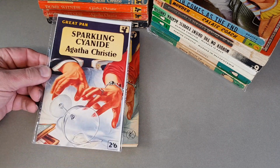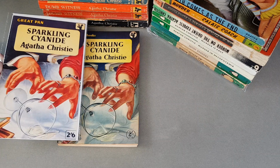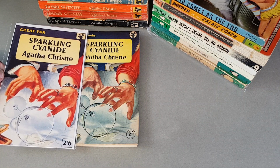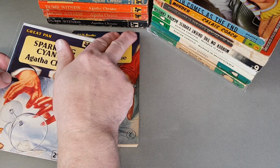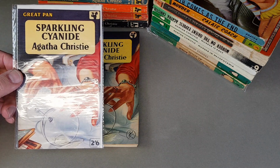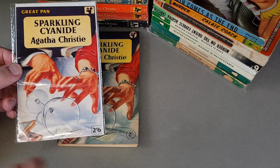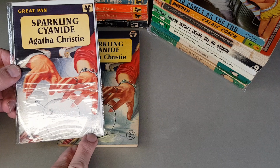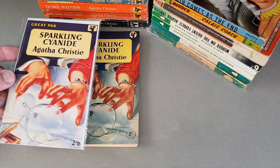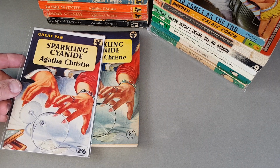Once again, this one had the treatment with the postcard there, so this one's been scanned and looks like they've lightened it ever so slightly. In fact, on my copy, the logo on the first one has a circle. This must have come from a later printing that they picked up. Mine's 2 shillings and there's 2 and 6. So this was definitely scanned from a later edition of the book. But yeah, Sparkling Cyanide, one of my favourites, and I put that at number 5.